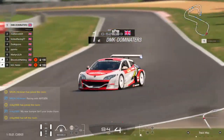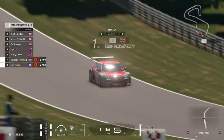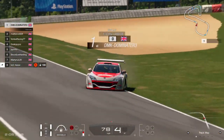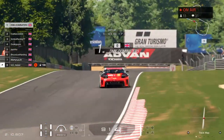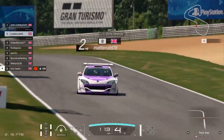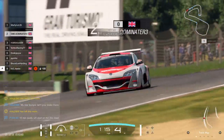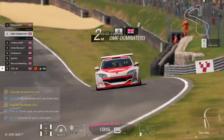So now that practice has been and gone, qualifying underway. So we're just watching as everybody goes through. Gibbs just saying he's been kicked. Oh, Dominator runs out of road, coming out of Sheen Curve. Is everybody on track? There's Matty Rudd just coming through Sheen Curve. So Dominator got out very early, trying to get as much track time in as he can. So Gibb is now resetting the lobby again. So everyone exits pits, check glitch. Okay.